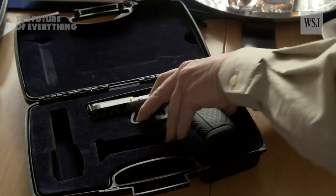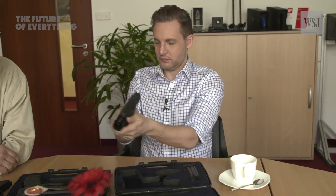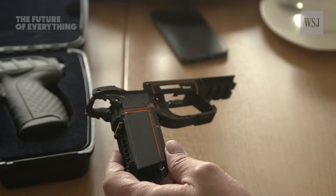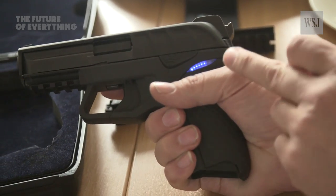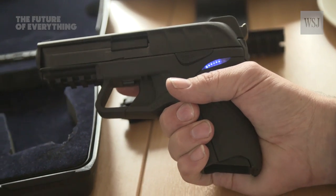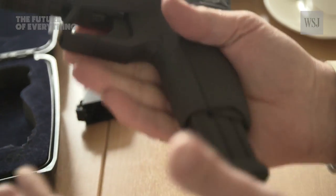the IP9. Smart because woven into the weapon's mostly plastic hardware are sensors, circuits, and software that capture data, trigger warning lights, and, most importantly, trigger whether or not you can pull the trigger.